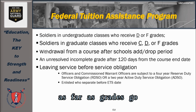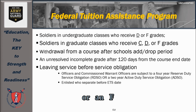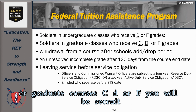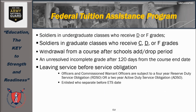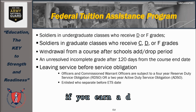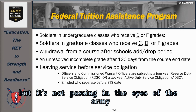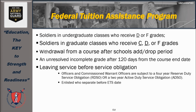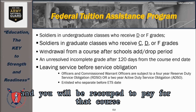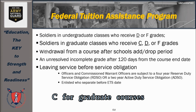As far as grades go, soldiers in undergraduate classes who receive a D or an F, or in graduate courses a C, D, or F, you will be recouped. A lot of times soldiers are confused by that, because if you earn a D, technically that is passing, but it's not passing in the eyes of the Army, and you will be recouped to pay for that course. So D for undergrad, C for graduate courses.